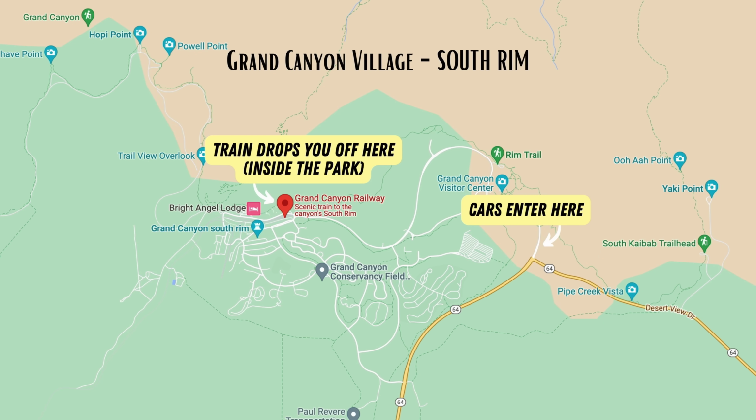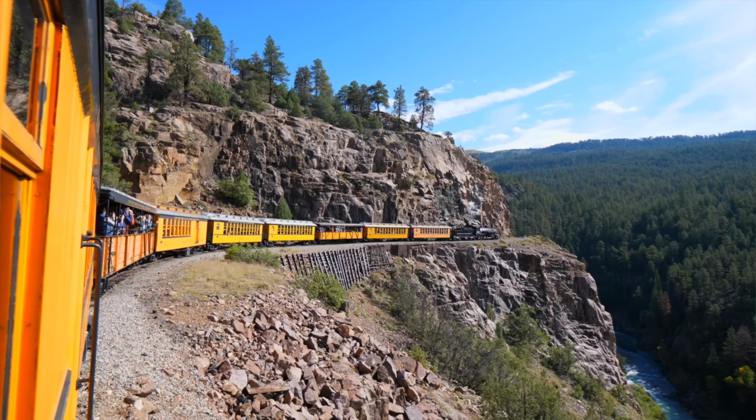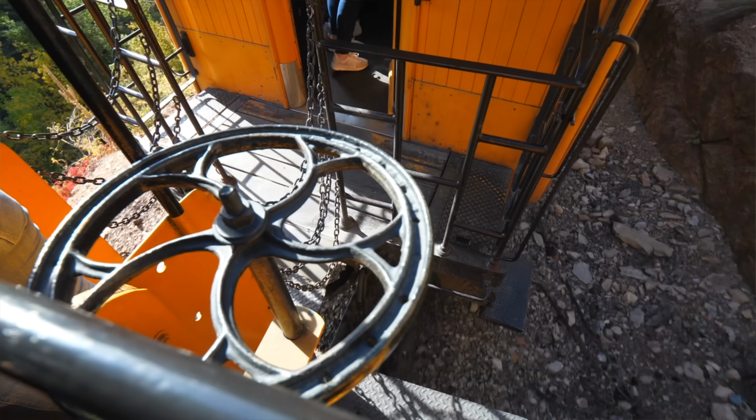Easy peasy. This is the second one we've done in the last month. We just did the Durango to Silverton narrow gauge, and I'm just hoping we'll get a chance though to get real, you know, up close and personal with the Grand Canyon and have the tracks maybe go alongside it. That'd be nice.